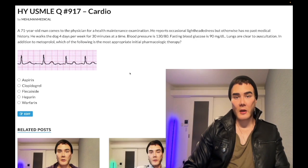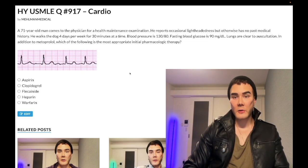72 to 99. 100 to 125 is impaired fasting glucose. A fasting glucose of 126 or greater is diabetes mellitus. Any random glucose of 200 or greater is diabetes mellitus. HbA1c of 6.5 or greater is diabetes mellitus. Lungs are clear to auscultation. In addition to metoprolol, a beta blocker, which is the most appropriate initial pharmacologic therapy?